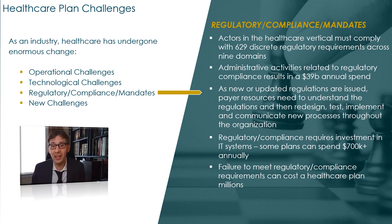And in the regulatory space, the penalties and fines for non-compliance can have a significant impact on the bottom line of a healthcare plan. I have seen in the course of my 25 years in the industry, healthcare plans being dinged by CMS in the ballpark of millions of dollars. So these are not trivial implications to a healthcare plan. This is a huge challenge, and keeping up with it is a huge challenge.